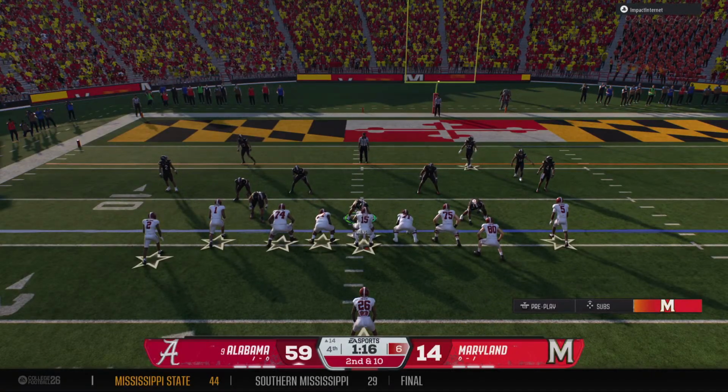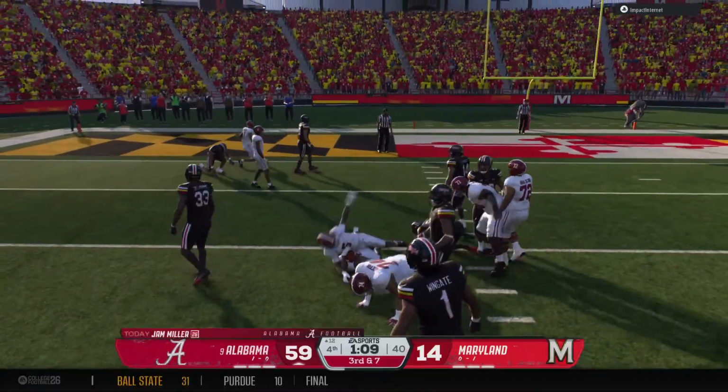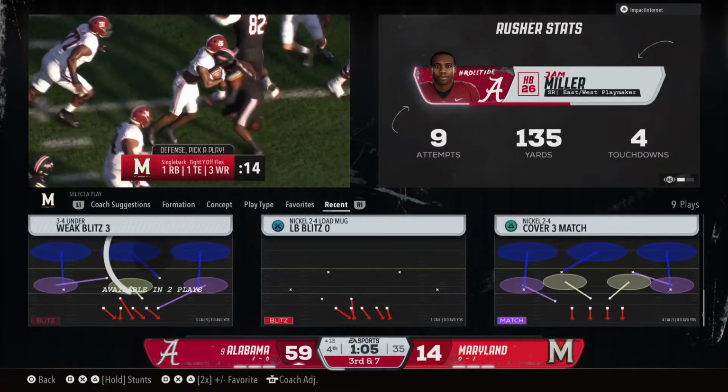Going to work in the red zone. They can't pick up the first down without getting it into the end zone. On the ground, trying to pull the plug on this clock. He's dragged down at the 12 as they try to cash in on this red zone opportunity.